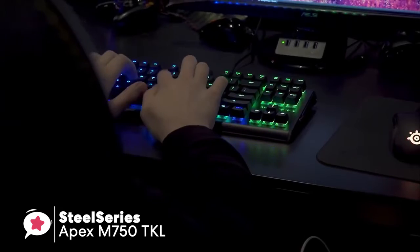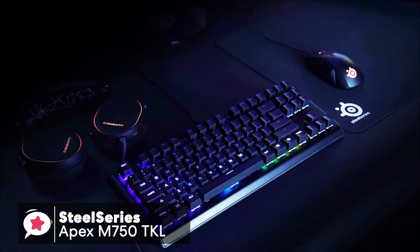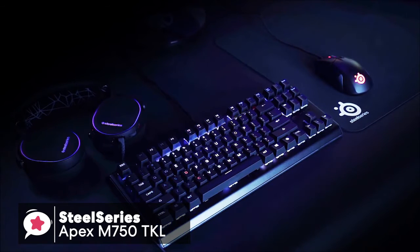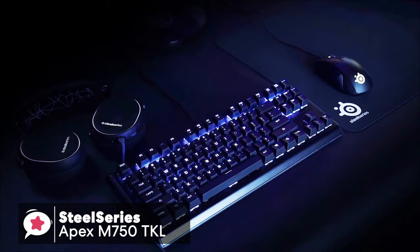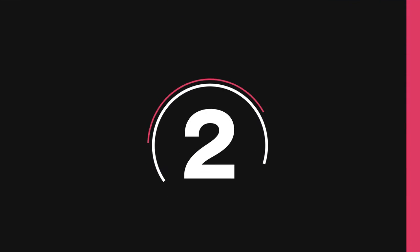Our final thoughts on this Apex M750 TKL. It is an excellent gaming keyboard for those who are looking for a keyboard with sturdy build quality and sleek design. Overall, I would highly recommend this keyboard to any serious gamer.